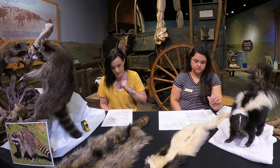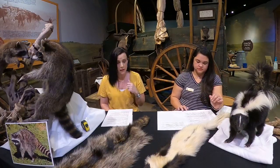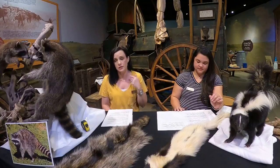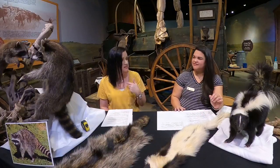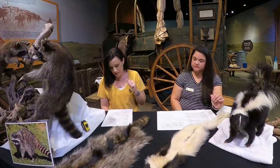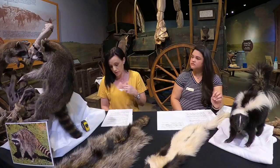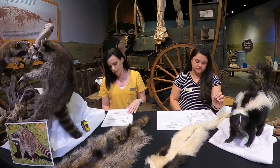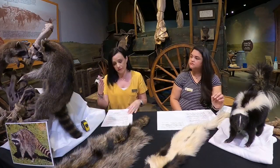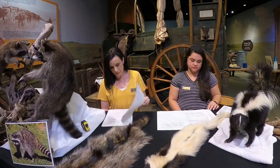I think we've talked about they have an excellent sense of smell, which I cannot imagine being able to smell that much and very well after smelling themselves all day and all night. But like Maria said, their vision is very poor, and at night it's even worse. They're generally not able to see any more than 10 feet away from them. Let's see, I think we've covered that.